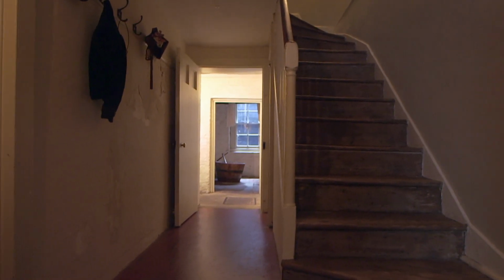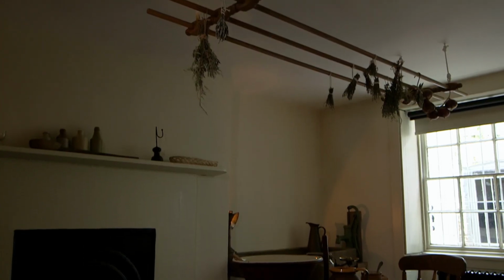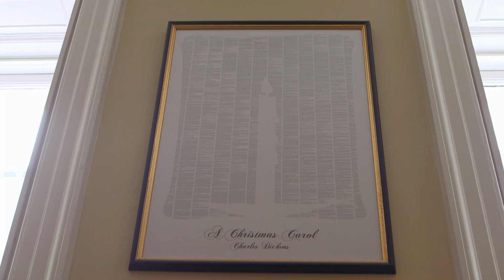Down the stairs are the servants' quarters, and it's here that you can see the kitchen, the scullery space, but also right at the back you can see the wash house. In this space we've got the original wash house copper, and this is a very special object because not long after Dickens left Doughty Street he wrote a piece called A Christmas Carol, and in it Dickens describes the Cratchit family boiling up a Christmas pudding in their wash house copper, and it fits the bill, it fits the description of what we've got here at Doughty Street.